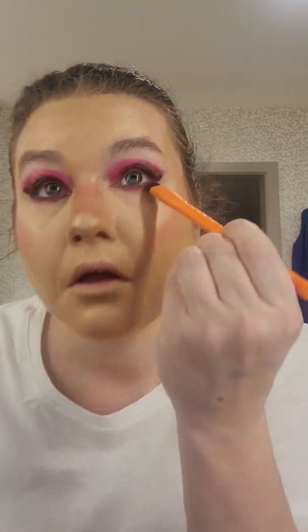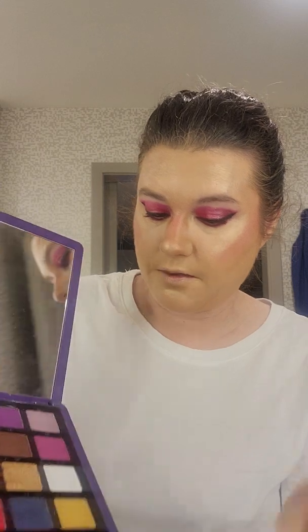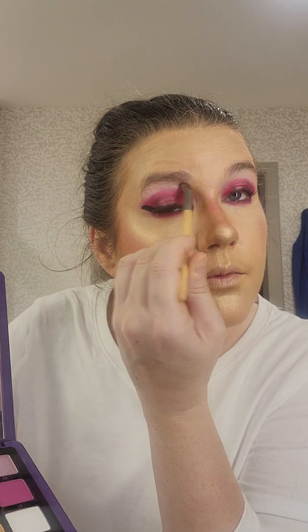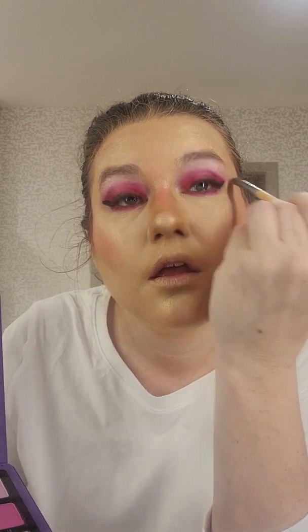All right, let's go in with a little bit of purple. Okay, I think I might go in with this purpley shade. It's a purple shimmer, but it's really light, so hopefully it'll look okay with the pink. Do my eyebrow bone.